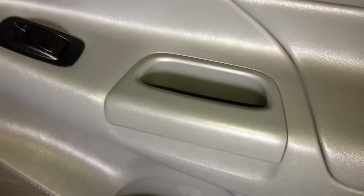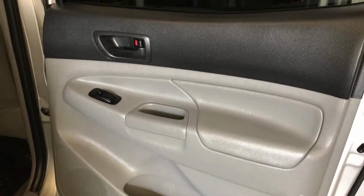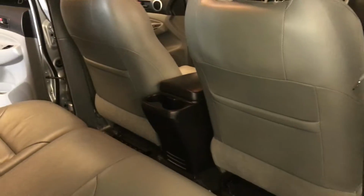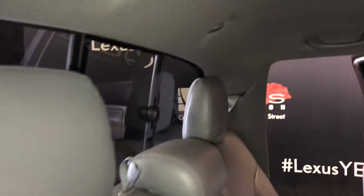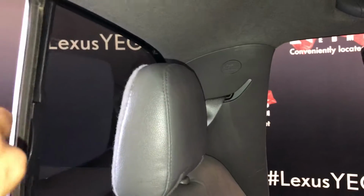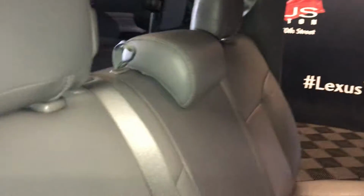Powered window controls, storage, beverage holders, and speakers on the sides of the doors. Backseat pockets. Cup holders. Curtain airbags. Back window slides open. Overhead hooks, handle, lighting's in the middle.